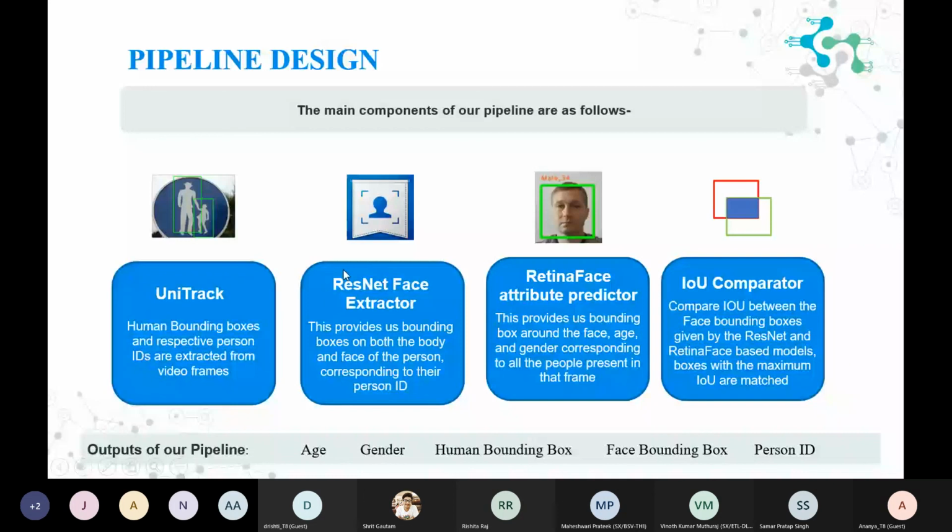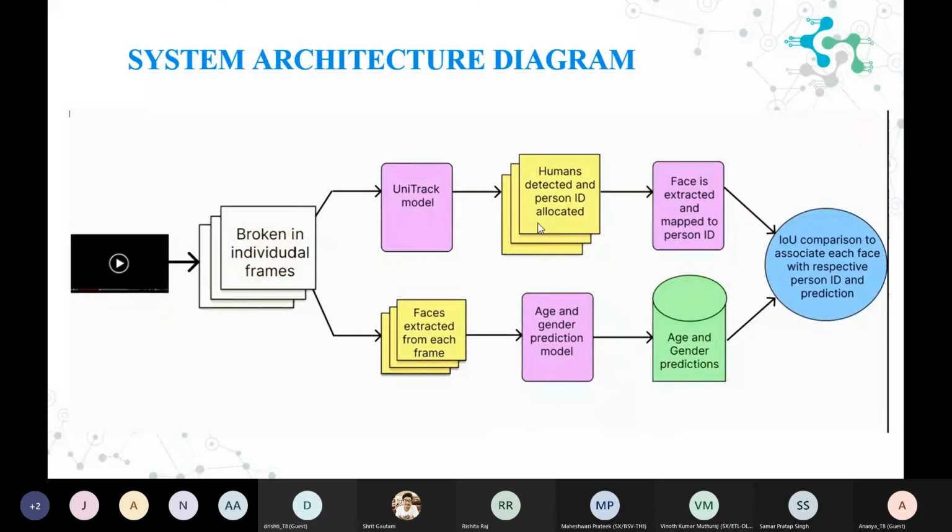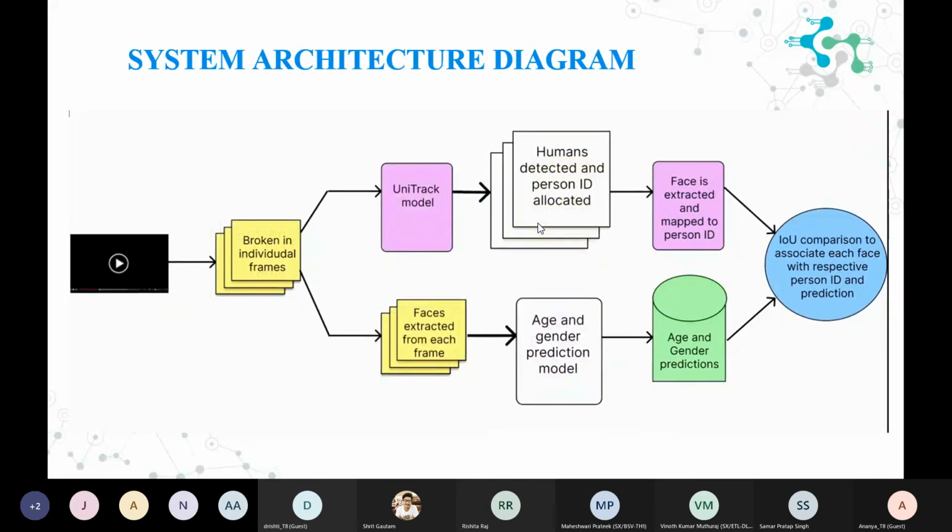Okay. So basically you are using UniTrack as well as the RetinaFace extractor. UniTrack to detect the object, and RetinaFace extractor. Then from UniTrack you are getting the face through this ResNet face extractor, right? Yes, sir. Okay. So then you do the IOU between both. Yes, sir. So you could match the IDs.